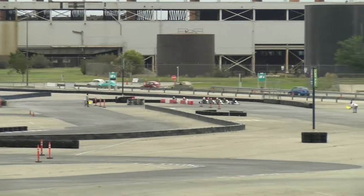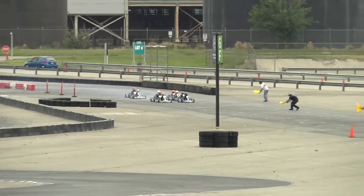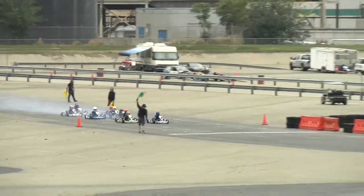All right, field set out of the Long Beach corner. Down at the far end of the track, yellows are out, and we're ready to go green for Micro Swift. Green flag racing.